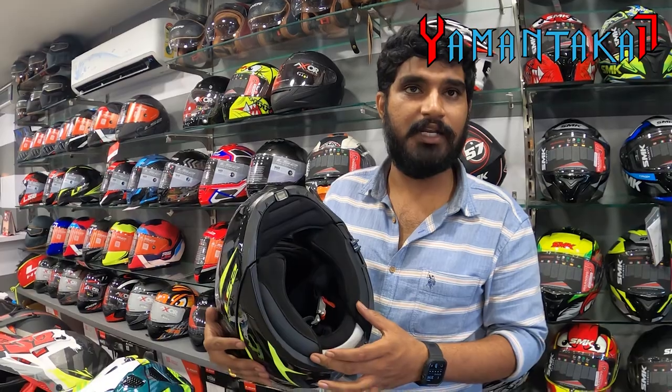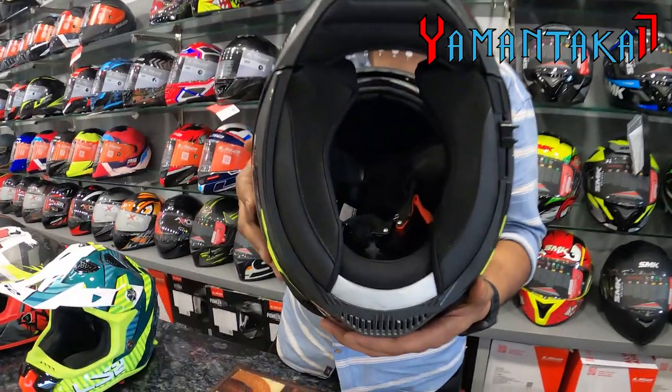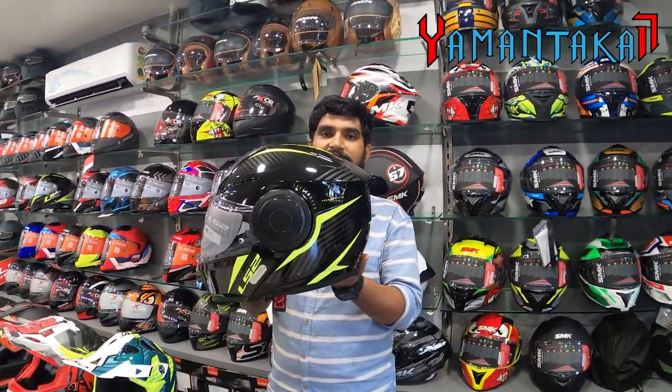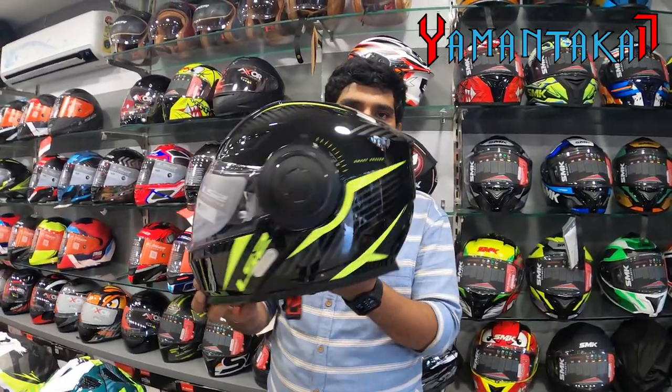It comes with fully removable, washable cushioning. You can see the paddings, which are very plush in this helmet. And there are many colors in this. If you come, you can check out the colors and get the helmet which you like.